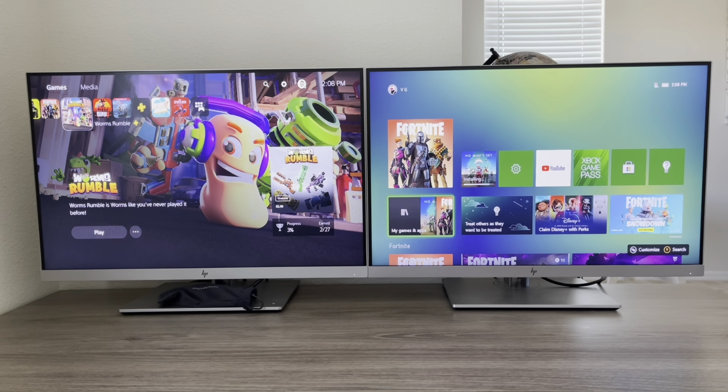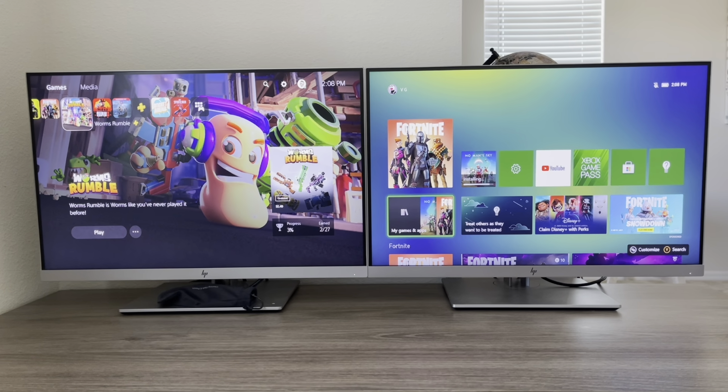Again, this is running on 1080p. It's also recorded 1080p HDR. So trying to compare it at its minimalist level and as close as possible.